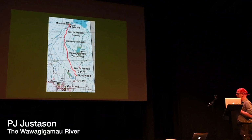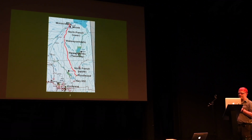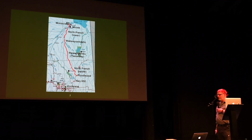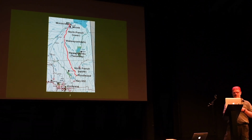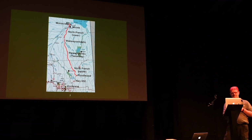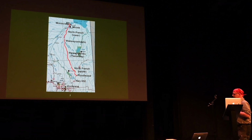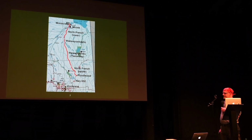With this route not being paddled, of course we had to go with the notion that we had to maintain portages along the way. So we traveled with a medium-sized chainsaw and fuel and tools to make that happen. As you can imagine, it was spring, high water, and a significant whitewater trip.